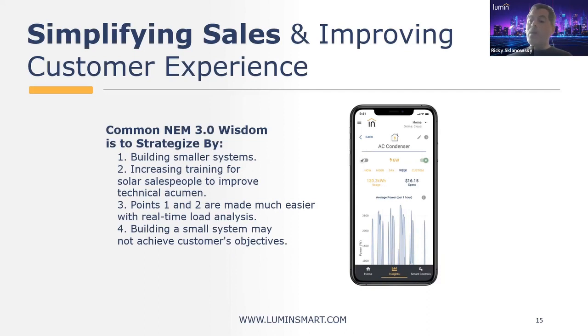For example, the customer might want a bigger ESS for extended grid outages. Maybe they want to self-consume more load for a longer period of time to cut back on grid usage. Maybe they want to be super green and offset as much carbon as possible. So this is how, with Lumin, the conversations of the solar salesperson will shift. And those kinds of conversations will become of increased importance. But nevertheless, you can start off with something really modest and not overextend the budget of the homeowner.